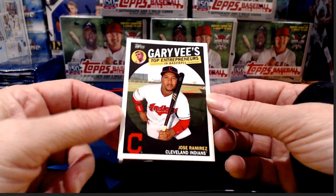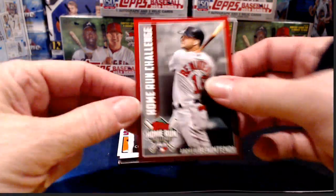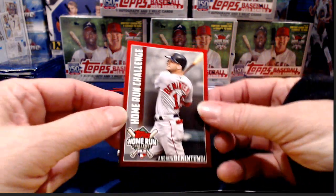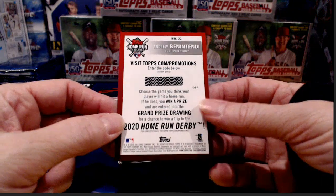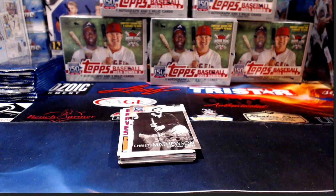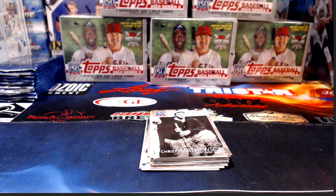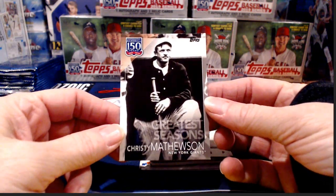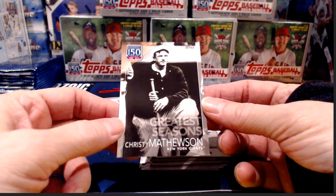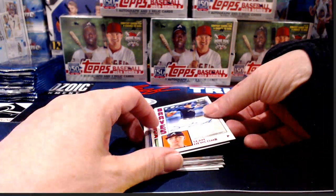Gary V's insert for the Indians with Jose Ramirez. The first home run challenge that we have pulled out. So these are cool. When you get it, if it's headed to you, you just scratch off that little box on the back, go to that website, you enter a code, and then you get to pick a day when you think that player is going to hit a home run. If they hit a home run on that day that you have chosen, you get a special little Topps Now card and get entered into a drawing, I think, for a trip to the Home Run Derby, right? For the All-Star Weekend, I think. Once again, New York Giants of old are San Francisco Giants of today, so that heads to San Fran.